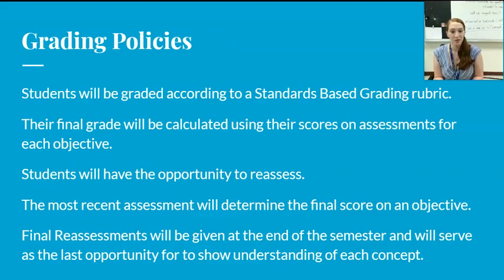Grading policies in chemistry may be a little different than what your students have in other courses, as we use standards-based grading, and all assignments and assessments are graded on a rubric. Standards-based grading is going to give students really great opportunities to improve their scores and increase their learning throughout the semester. Final grades are going to be calculated using assessment scores for each objective that is covered throughout the semester.